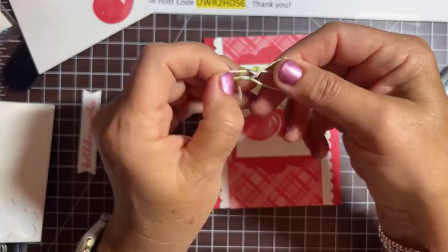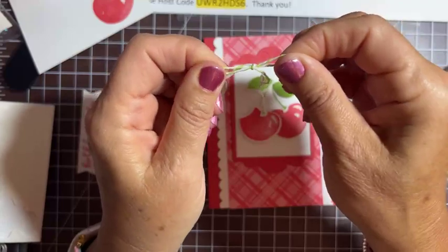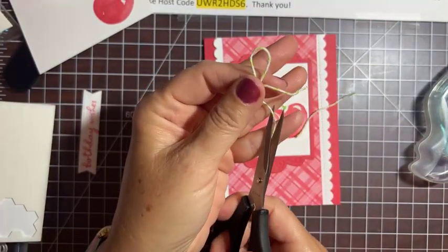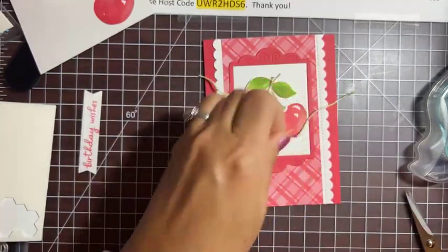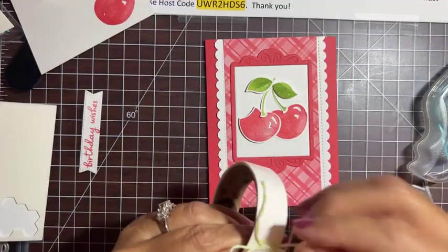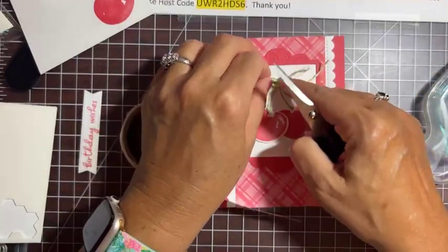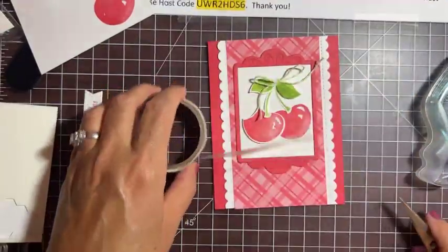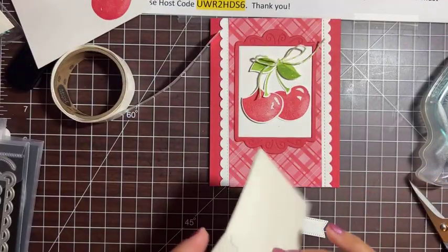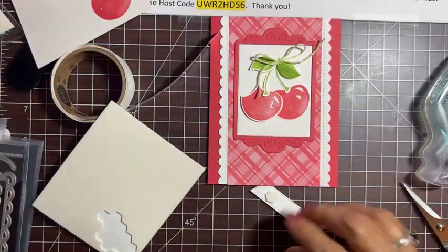We're going to take a little bit of twine. So this is the In Color twine, and it comes in 5 different colors. I have the one that is Parakeet Party, which is kind of a lime green. So I'm just going to tie a bow with that, and it's kind of subtle. It's almost like white and green striped. So I'll just cut the ends off of that, and we'll use a glue dot to put that down on the card. And we'll put that right where the leaves meet.